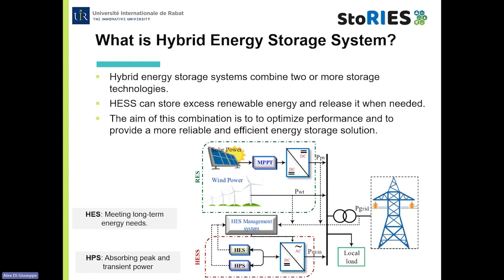For example, we can opt for two categories of energy storage. So we may categorize them according to, for example, high energy storage or high power storage. As you can see in this schematic here, the high energy storage are the ones responsible for handling long-term energy storage because of their characteristics, which are high energy density. The high power storage, in this case, can absorb peak and transient power because of their high power density and rapid discharge time, which are very interesting characteristics. So, as I said, we can have these two components.